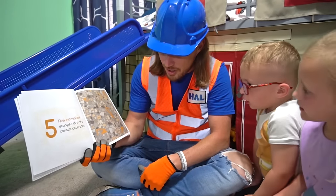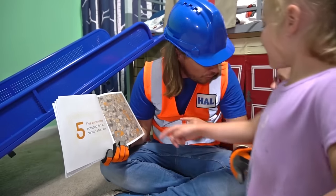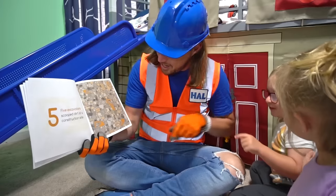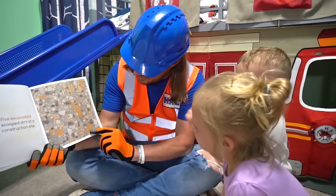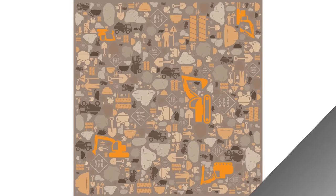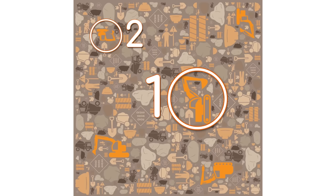Five excavators scoop dirt at a construction site. And look, look right here. He's even got some construction pajamas on. Oh, there's one there, there's one there. There, there, and there. There's five. That's right. Oh, let's see if we can count them. There's one, there's two, there's three, four, and five.